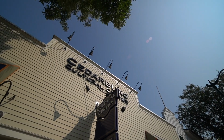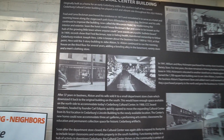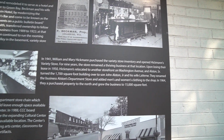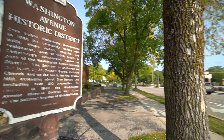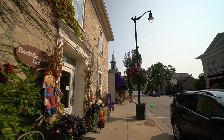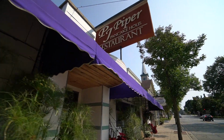It's a really old front. Different things that it used to be. The old variety store. It's like a bar at one time. And an all stores. Don't know what that is. So I don't know if it's a building behind us. I don't know if it's this building. Pancake House.